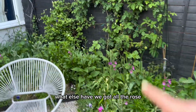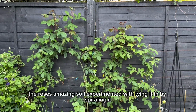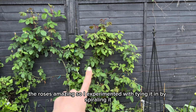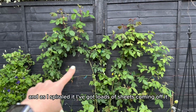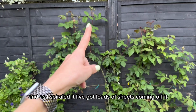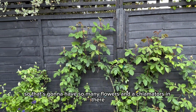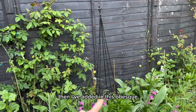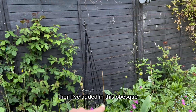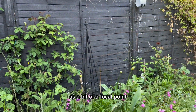What else have we got? Oh, the rose. Look how much the rose has grown. The rose is amazing. So I experimented with tying it in by spiraling it. And as I spiraled it, I've got loads of shoots coming off it. So that's going to have so many flowers. A clematis in there. Then I've added in this obelisk because I'm going to have a rose climbing around there as a bit of a focal point.